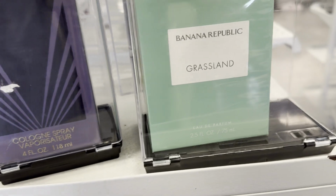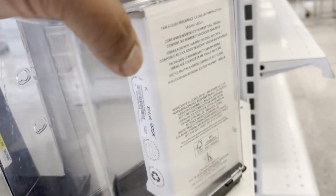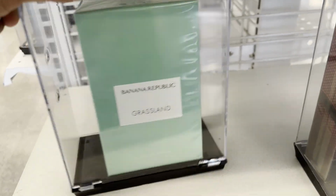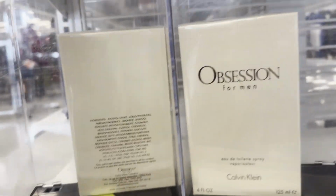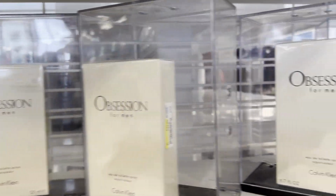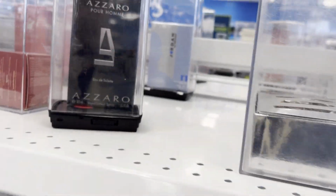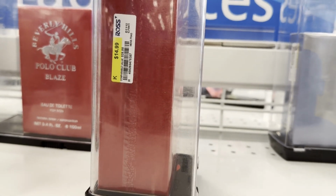We also got Grassland, but I have it already, for $20.99. Let me know if any of you guys have tried this fragrance, CK Everyone. I haven't seen it before. Another Grassland. I feel like the Grassland is the most popular Banana Republic fragrance that shows up in rack stores. Let me know which one you guys see the most.